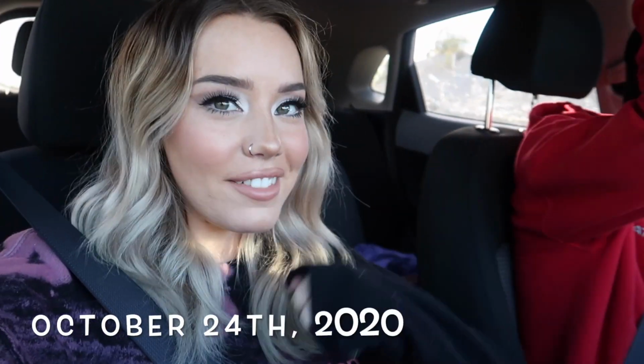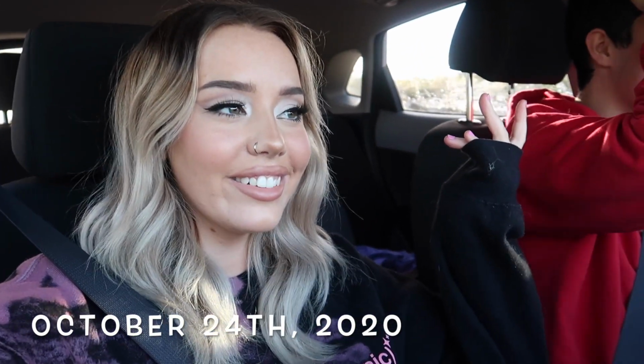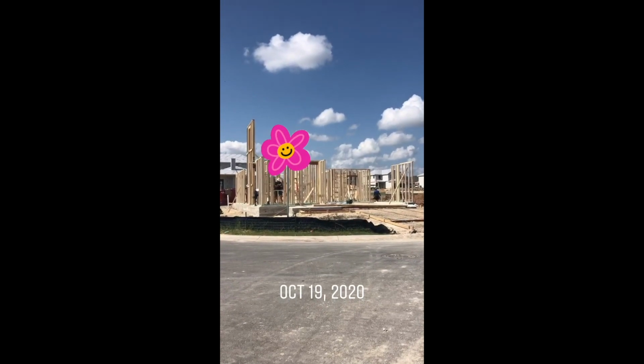Okay, you guys, so we have an update. The last time we went to our lot was literally like 5 days ago. Today is Saturday and the last time we went was on Sunday, and when we went it was just concrete, you guys saw. And during the week, our property manager, I guess you would say, sent us a video of the framing. I'll insert that here.